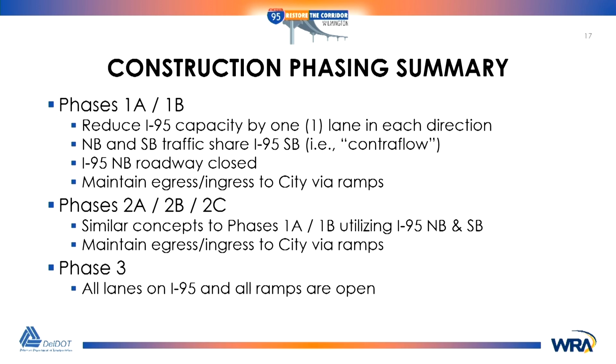So then phase 2 is now you have northbound 95 complete, you put traffic on that side, and you'll see in some future slides how we phased the southbound lane configurations depending on where you're at. And then phase 3 is doing some drainage work, closing up median barriers, but you're back to full capacity.